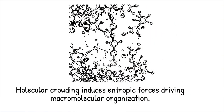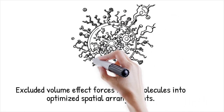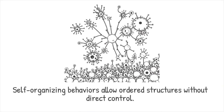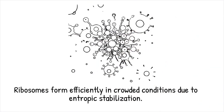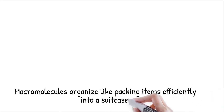Molecular crowding alters macromolecular behavior by inducing entropic forces that drive self-assembly and organization. The excluded volume effect forces proteins, nucleic acids, and other molecules into specific spatial arrangements that optimize function. This effect enhances the efficiency of ribosome formation and large protein complexes. This is like packing luggage into a suitcase.